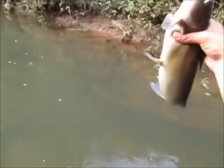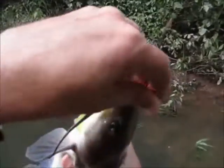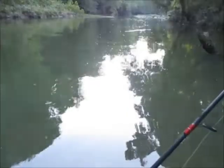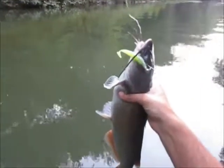I'm gonna attempt to get out because when I hold him, I don't want him getting away when I'm trying to get a good video of it. My God. You talk about a fight on 8 pound line. I had to be kind of careful. Wow. And I'm gonna have to get out because I'm gonna have to have pliers too. I'm gonna have to cross the river again and go out on that little point that I'm seeing.